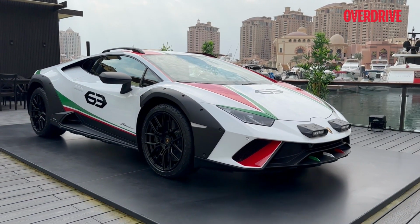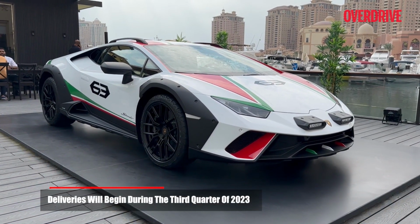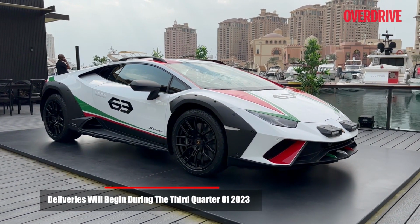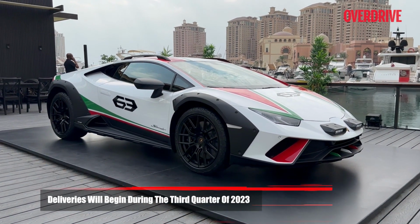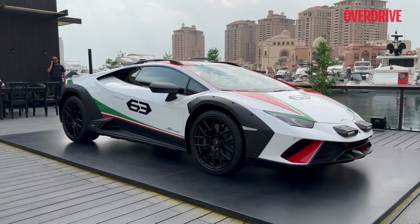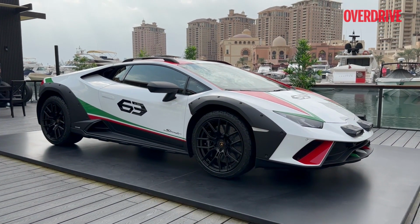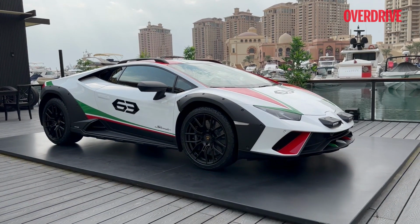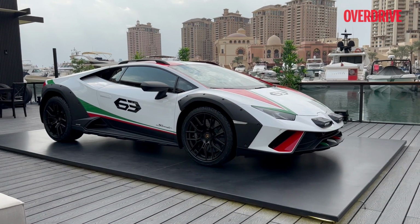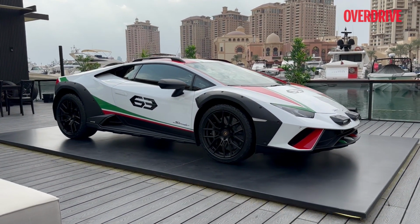So as I mentioned, the Sterrato will begin deliveries in India in the third quarter of 2023. The pricing starts at 4.61 crore rupees. And the bookings are already open. In fact, Lamborghini India tell us that they've received quite a few inquiries and bookings for this model already. We're hoping to drive it soon. Let us know what your thoughts are about this high-riding Huracan, and if you have any questions about it, put it in the comment section below. Oh, by the way, they're only making 900 of these.